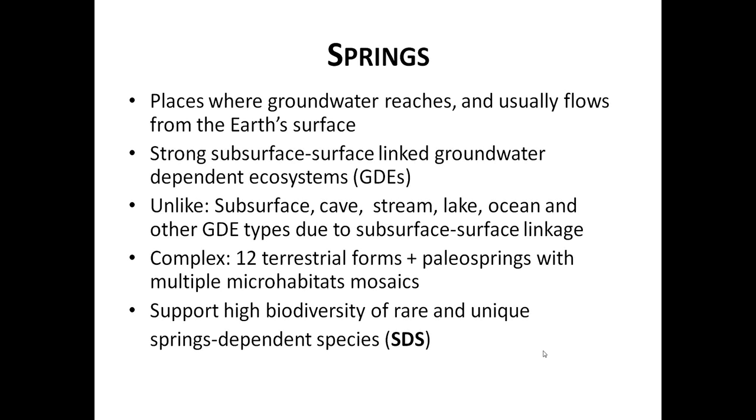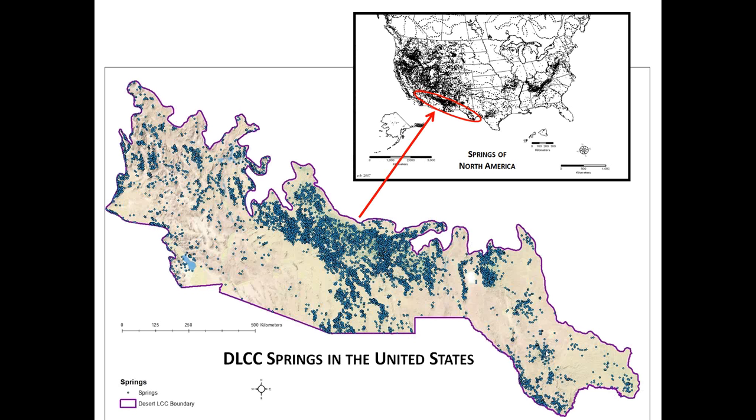The DLCC landscape, as we've said before, is a configuration of lands. It actually extends well into Mexico, but here in the desert Southwest, it stretches from Death Valley and southeastern California diagonally down to southwestern Texas. It includes the southern half of Arizona, southern half of New Mexico, a very small portion of Utah, and a southern portion of Nevada. So it's several states, with many land jurisdictions within that.